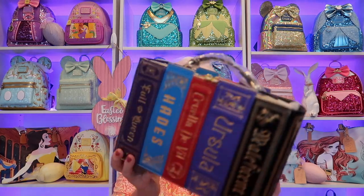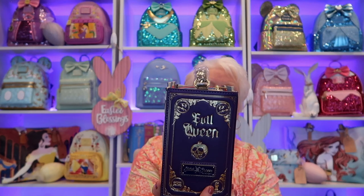Okay, another, I think this is the last villain's bag, unless it's mixed in like with the holiday stuff. This is the villain's books. And this was from the Stitch Shop at loungefly.com. It's absolutely beautiful. You got Maleficent on the end. You've got the Evil Queen on this end. And these sides pop open.